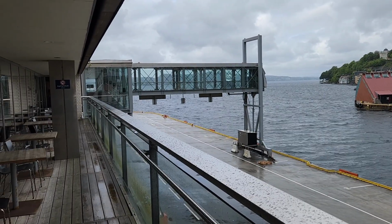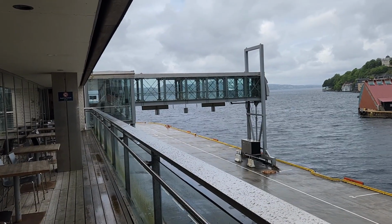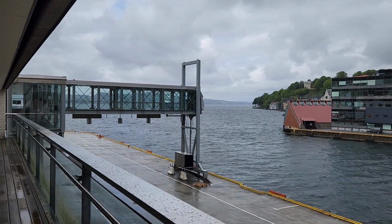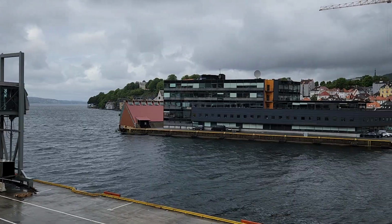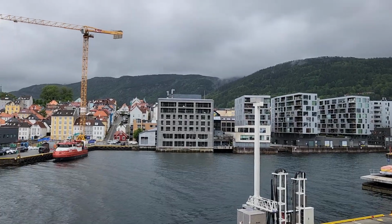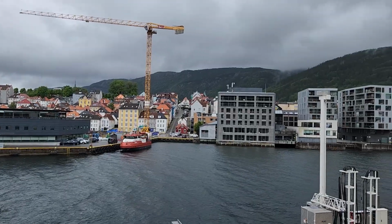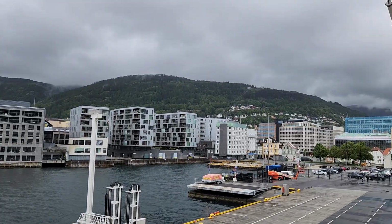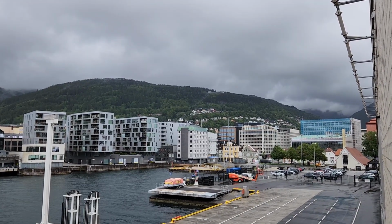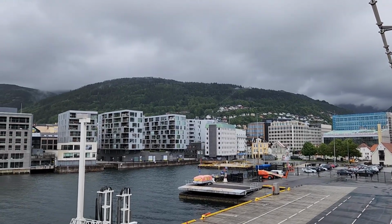Well, it's Monday, June 2nd, and we're at the coastal route terminal in Bergen. And there is our ship, the Havila Pollux. This little hill behind us separates kind of like a peninsula from where we were on the other side of the peninsula in Old Bergen from the port area here. You can see up on the top of the mountain the funicular and the restaurant that we were at. Doesn't seem like that long ago we were up there.